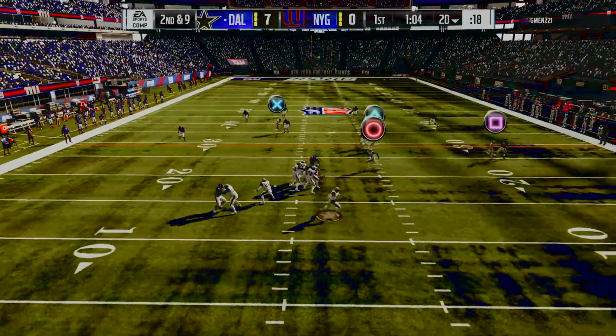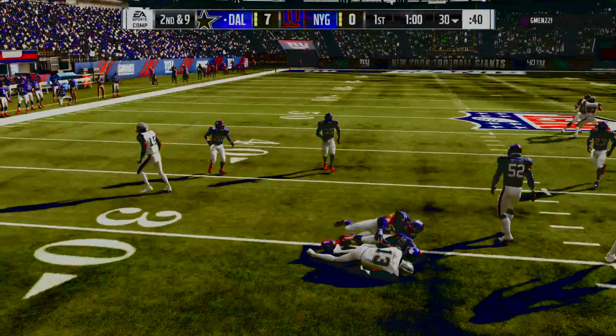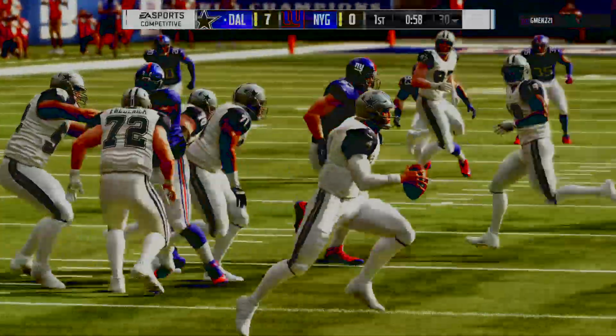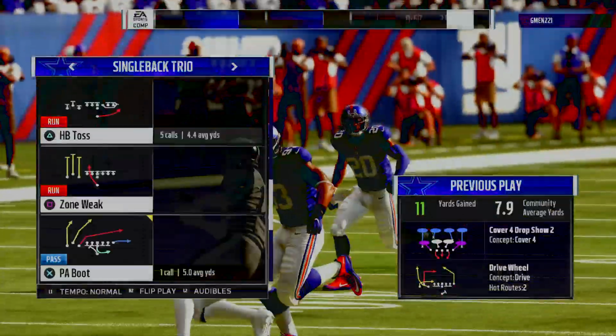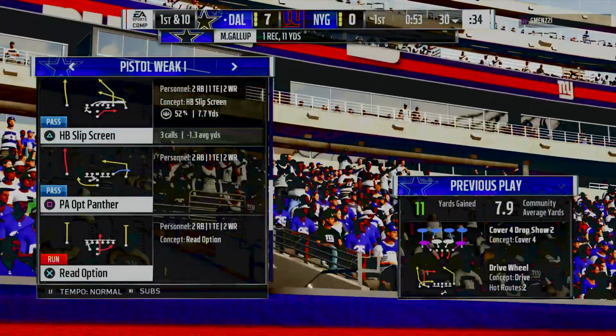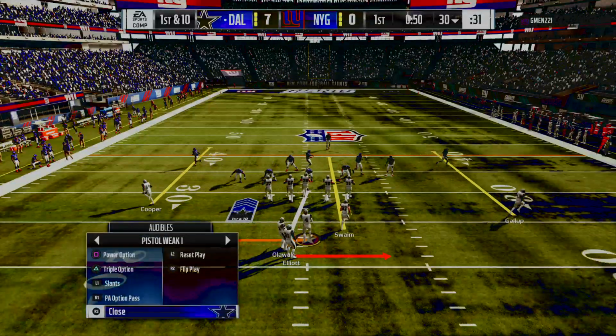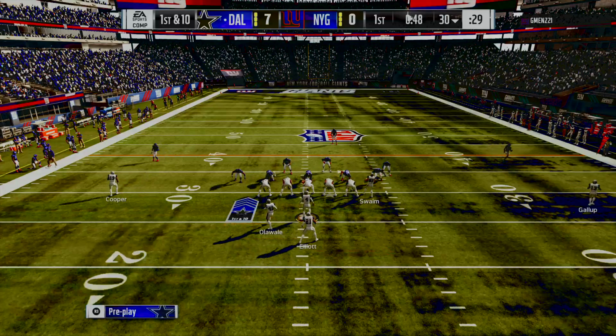Prescott now on second down. Flush to his right. Got an open man. It's Michael Gallup. And he'll get this up to the 30-yard line. His first catch of the game, good for 11 and a first down. This has to go down as one of the simpler routes in the playbook, but oh so effective. Nice completion there. Keeps the sticks moving.